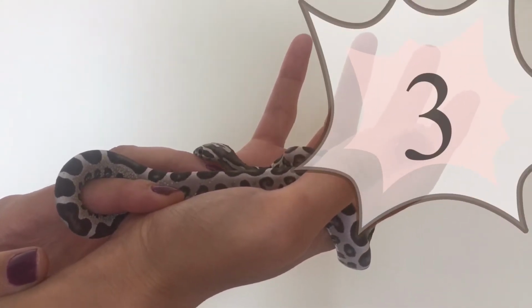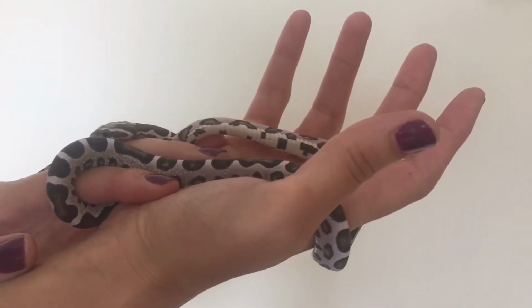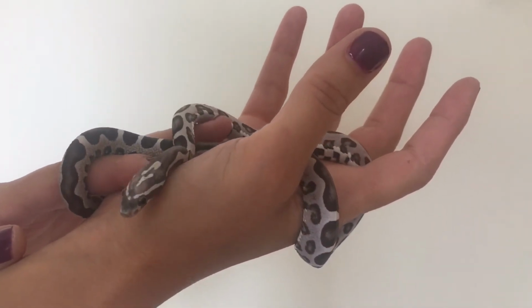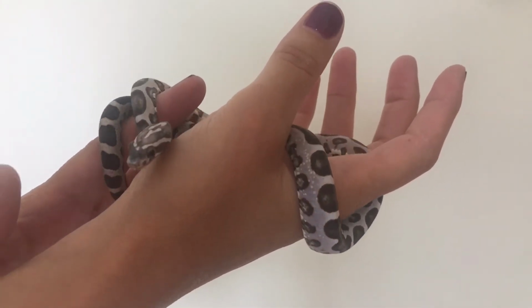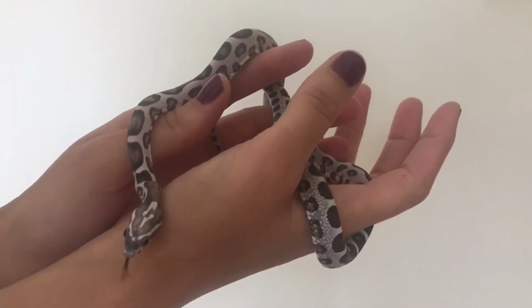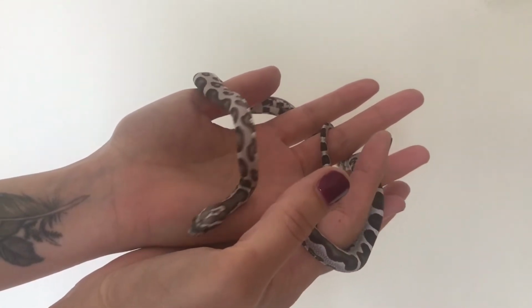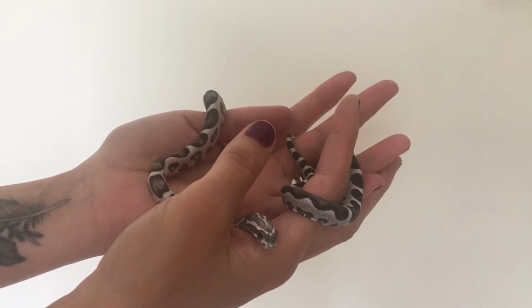In at number 3, we have lifespan. These guys have an amazing lifespan. They can live anywhere between 15 and 20 years, and some obviously are the exception to that rule. And the reason that I've put this down as a pro, even though some people might think that this is a really, really big commitment, is because I don't actually like it when my pets die. And so the longer their lifespan is, the less likely it is that I'm going to be facing that anytime soon.